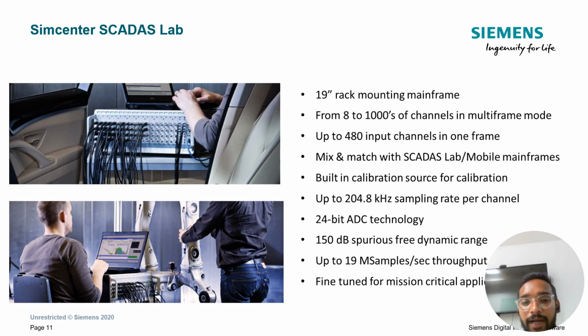The next one is the SCADAS Lab. It is a very complicated unit. It comes with 19-inch rack mounting, one frame. Here you can go from a channel count of 8 to 1000 plus channels in multi-frame mode. You can connect 480 input channels in a single frame. You can mix and match with SCADAS Mobile with the Lab and these kinds of mainframes. It comes along with a built-in calibration tool. It comes with 24-bit ADC, analog to digital conversion.